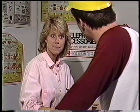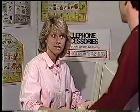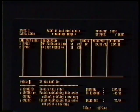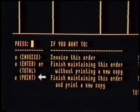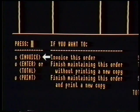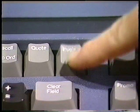Will that be all today? Yeah, that's it. Charge it to our account. When all the items are posted, press Total. You get 3 options at this point. To print the order without receiving a payment, press Print. To save the order in the computer without immediately printing a copy, press Enter or press Total again. To bill the customer and print the invoice now, press Invoice.